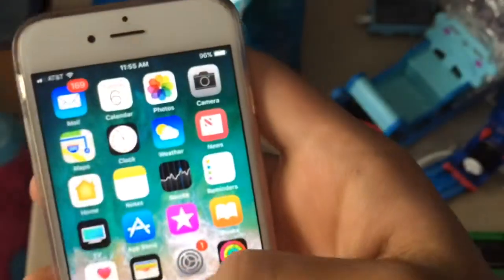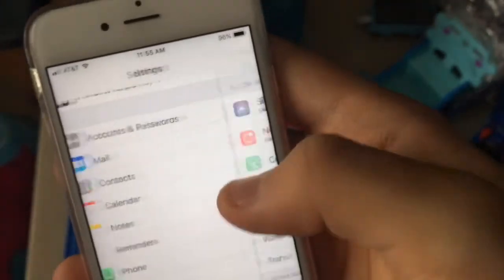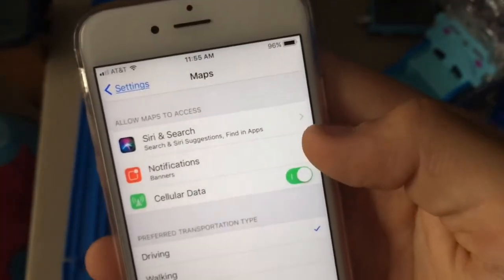The next one is new maps notification setting. So when you go down to maps here, there is now new notification settings right from here. Ancillary data tabs, just like that.